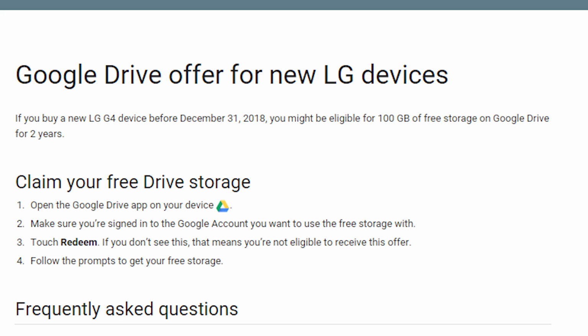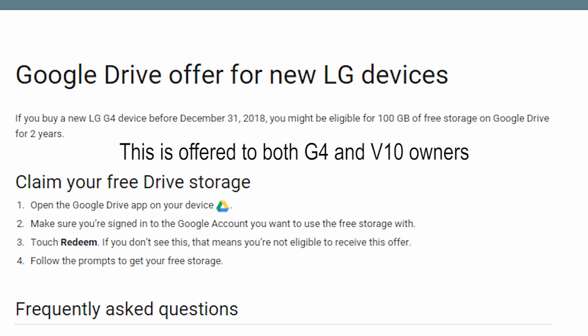Then you get a 200 gig SD card, and then you also get 100 gigs on Google Drive from Google because they have a little partnership thing going on with LG, and that 100 gigs is good for 2 years. So yeah, there's a lot to like about this phone.